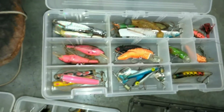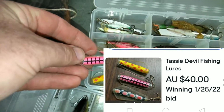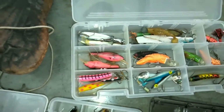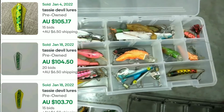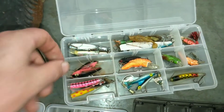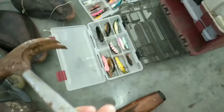There's 3 Tassie Devils in there, these ones here. Tassie Devil lures, there's a good collector market out there for those, and if they're the rarer ones, you might get between 50 and 100 for a pretty rare one. So I'm not sure what those ones are, and yeah, there's some other stuff in there that should make me a bit of money.